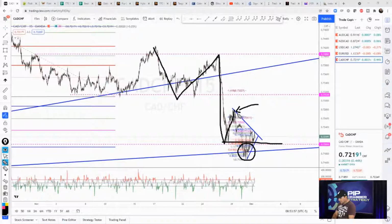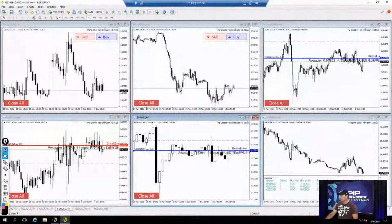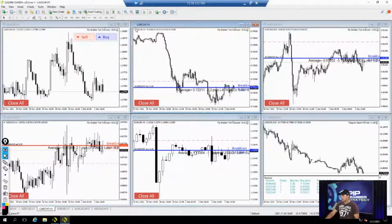Okay, so what I'm going to do is I'm going to buy CAD Swiss. Sometimes if you look at the charts long enough, you start seeing ghosts. And maybe this is a ghost that I'm seeing right now. But you know what? Let's go ahead and get in on a buy on this. So CAD Swiss right here, we're long on that buy.